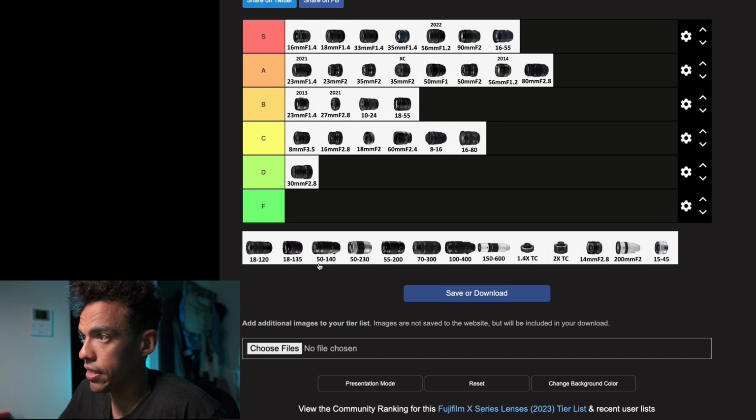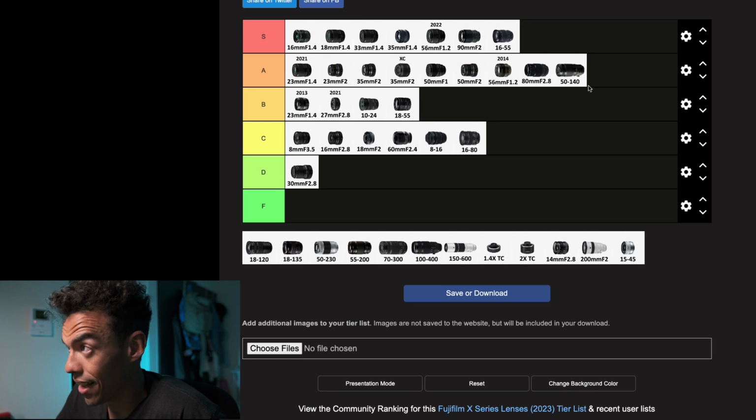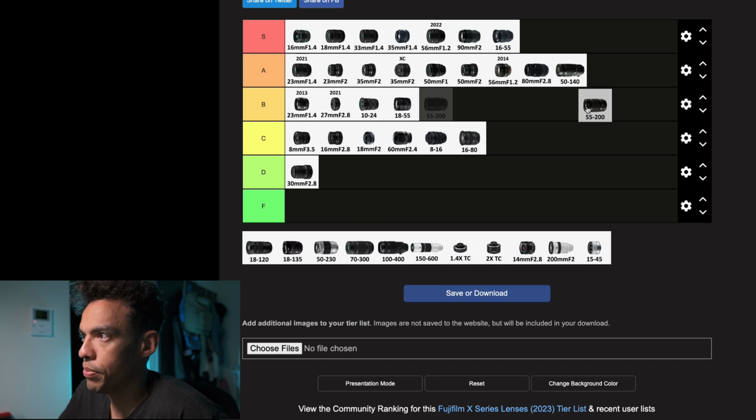50 to 140, I did try, but very briefly. If I had to give it a rating, it would be A, at least A, if not S. Beautiful lens, beautiful glass, a little bit heavy, you have to keep that in mind. But overall, if that's what you're looking for, it will work great for you. Haven't tried this one.